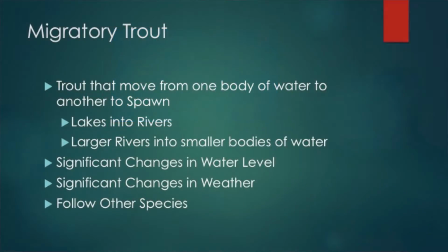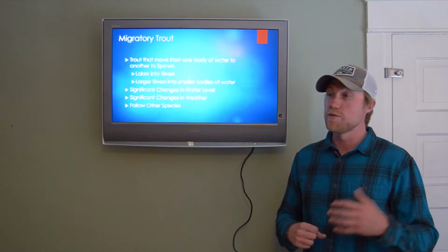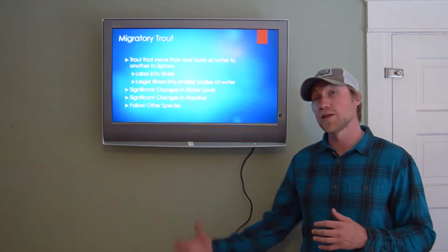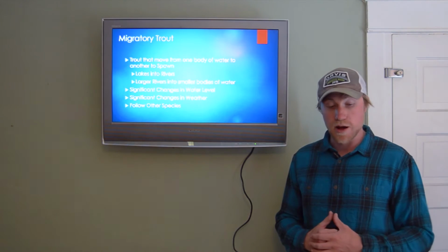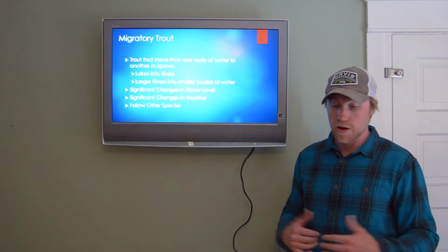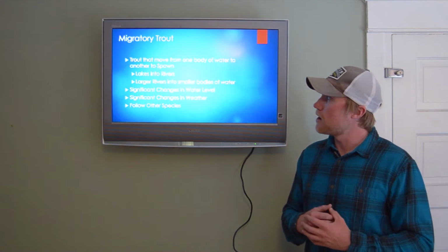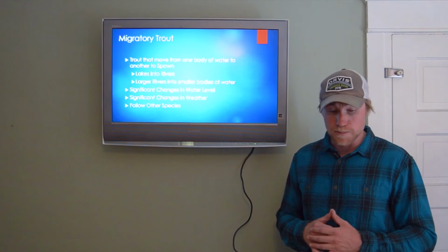Here we'll talk about migratory trout a little bit. These are fish that will move from one body of water to another in order to spawn. The best known example here on the Front Range would be the Dream Stream section of the South Platte. We've got fish that migrate from Eleven Mile Reservoir, both in the spring and fall, into the river to spawn. These fish will grow to great big sizes in the lake feeding on different forage foods, but that urge to spawn brings them into this small water situation.